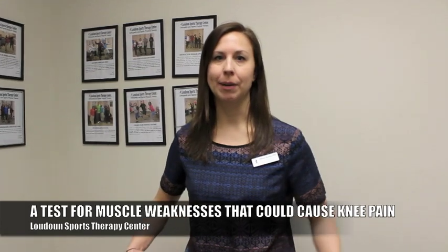Here at Loudon Sports Therapy Center, we see a lot of people that complain of having knee pain. In a lot of the cases, that knee pain is coming from weaknesses in their hips. So one test that we like to do here is called the 1/3 knee bend test.